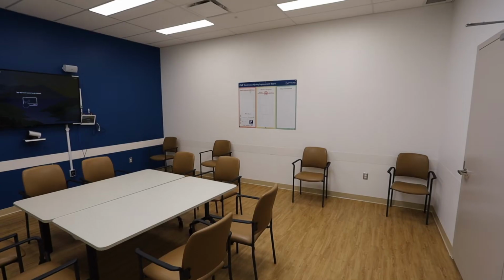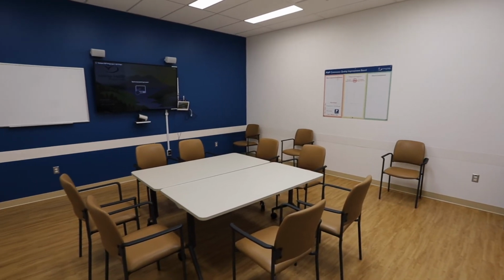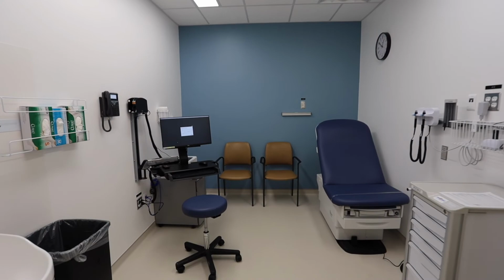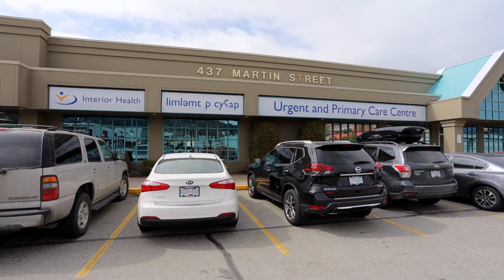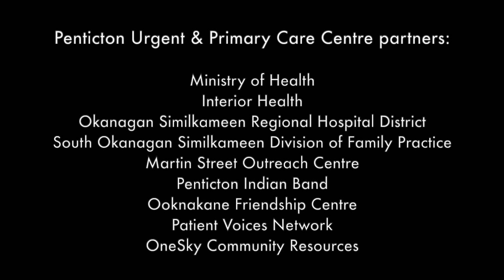It is meant to be a much more inviting, friendly space to be seen in. That is one of our goals. We're really excited to provide more enhanced and different care in the South Okanagan for people to come and access, and we're looking forward to being the best center that we can be. The creation of this center is really a partnership of many different groups coming together, and we want to make it a really welcoming environment for people to access their services.